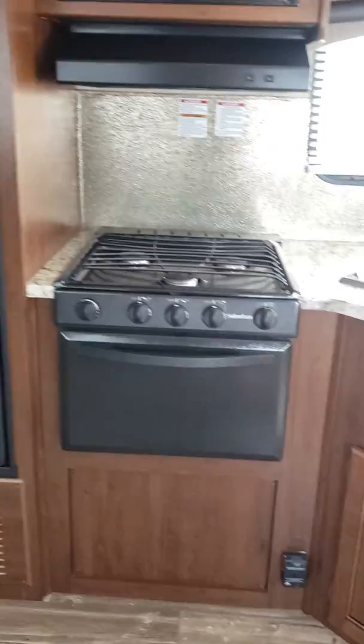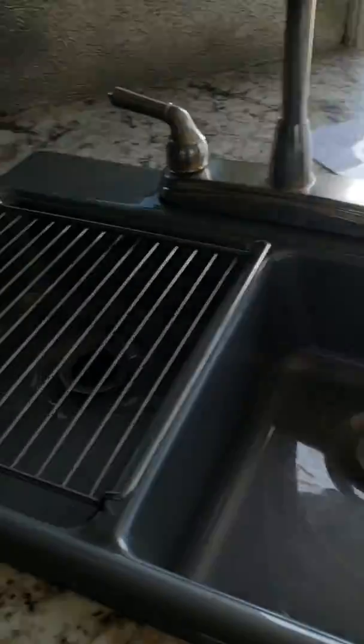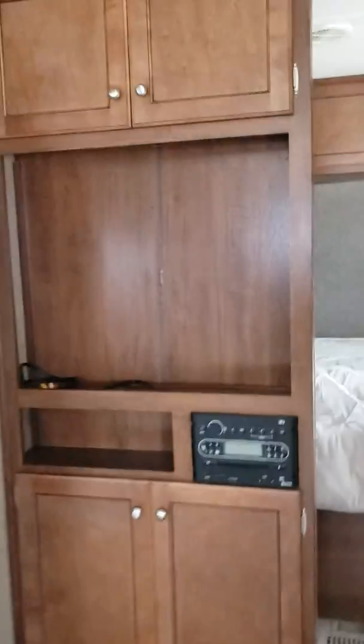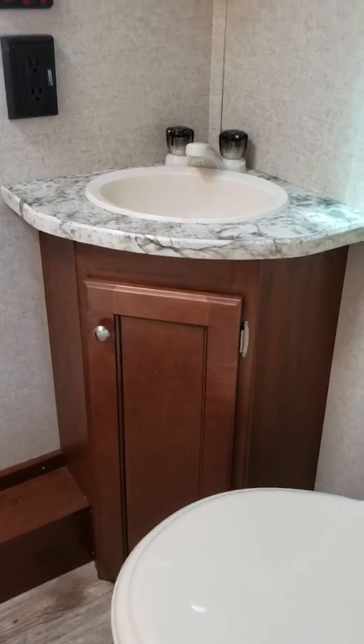TV area, big refrigerator, Suburban 3-burner stove and oven, microwave, tuned-in sink, Coleman Mach AC, huge shower, foot pedal toilet.